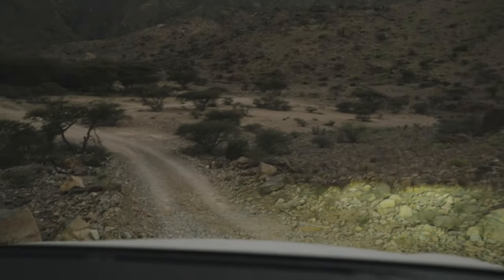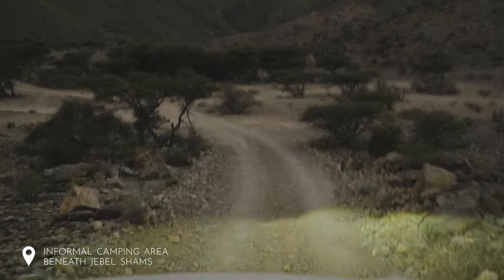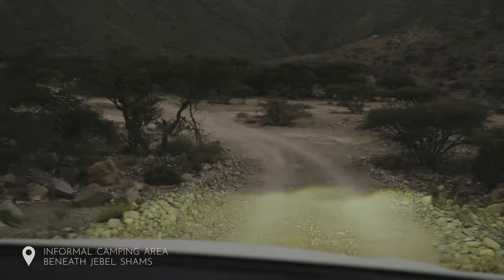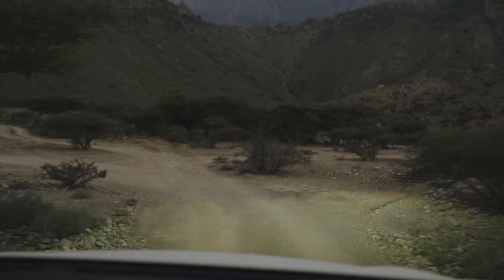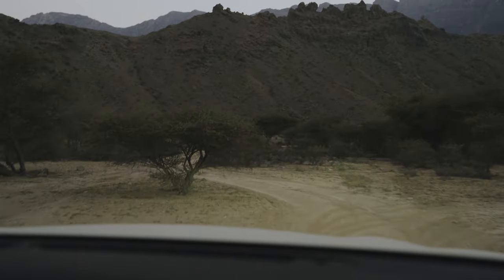Hello, campsite, our old friend. Thought we were saying goodbye to you this morning. I did not think that we'd be staying in the one camp spot for 3 nights. It's just a very convenient spot, isn't it? Yeah. And it's really quite beautiful.